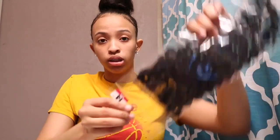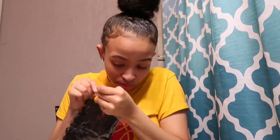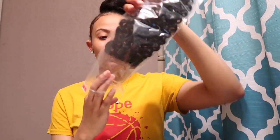This is a 14-inch closure. And let me tell you, I never had a closure before, and I never did one. But I know how to do one because I'm really dope with this hair stuff. All I gotta do is watch a video on how to do it, and I'm gonna do it. I'm gonna do a video installing this hair. So if you want to see that, make sure you come back. You hear me?